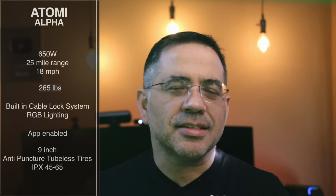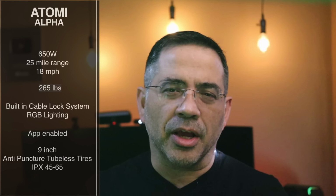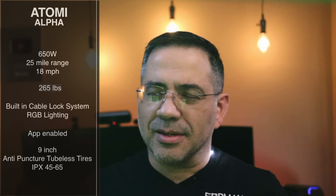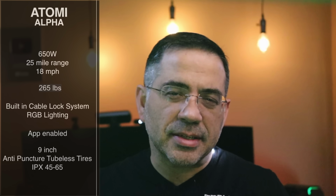First of all, this is a 650 watt powered scooter that has a 25-mile range with 18 miles per hour top speed. Now keep in mind that that's going to vary based on slope, your body weight, and whatnot. It can support 265 pounds.